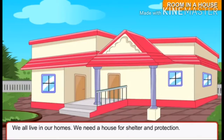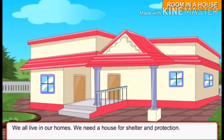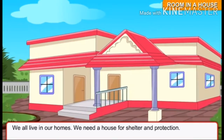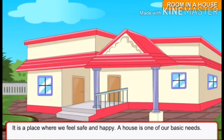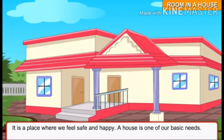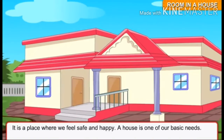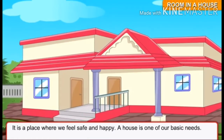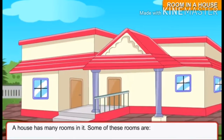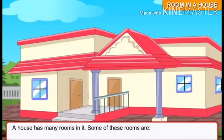Rooms in a house. We all live in our homes. We need a house for shelter and protection. It is a place where we feel safe and happy. A house is one of our basic needs. A house has many rooms in it.